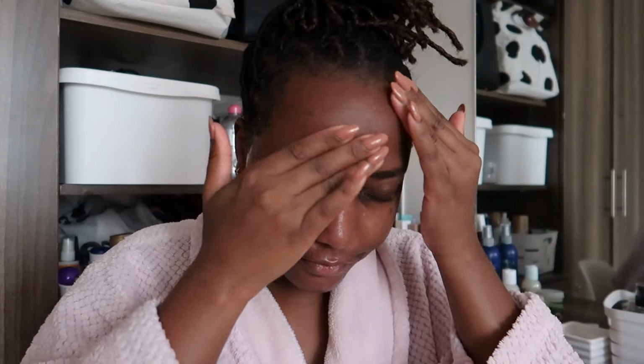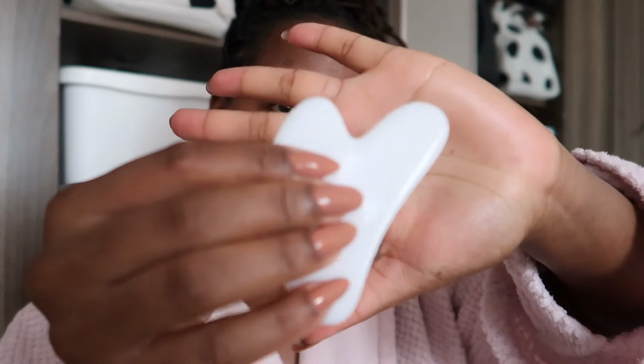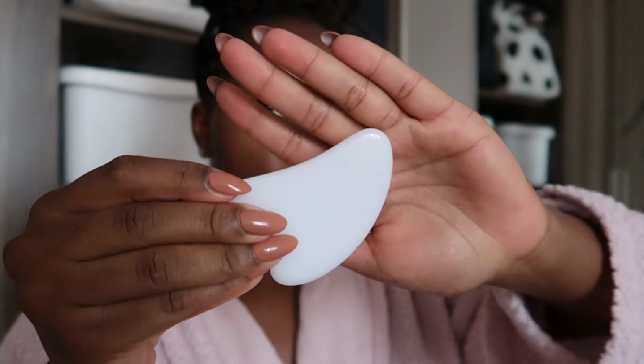My facial mask time is up, so I'm going to remove it and massage my face. Again, I'm going to use this gua sha to massage the serum into my skin. It feels so good. It's just like regular massages, but for your face.